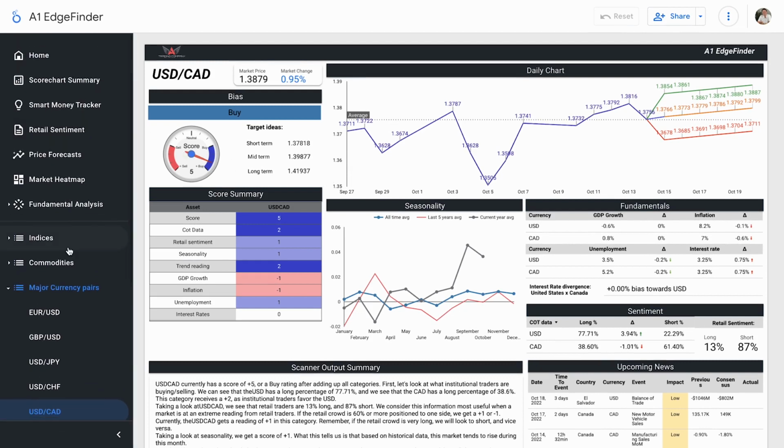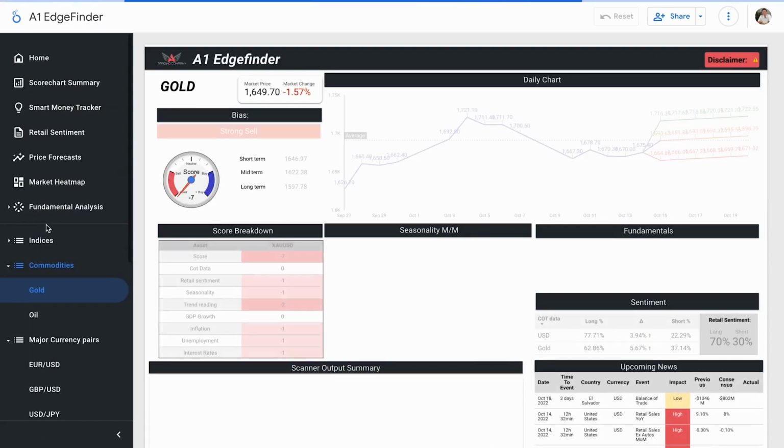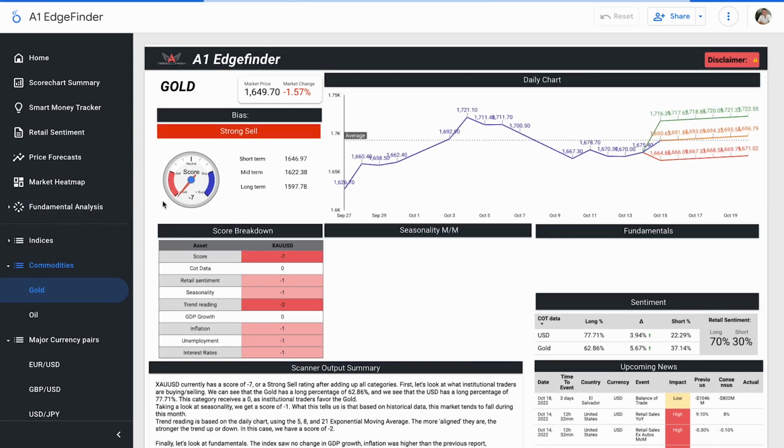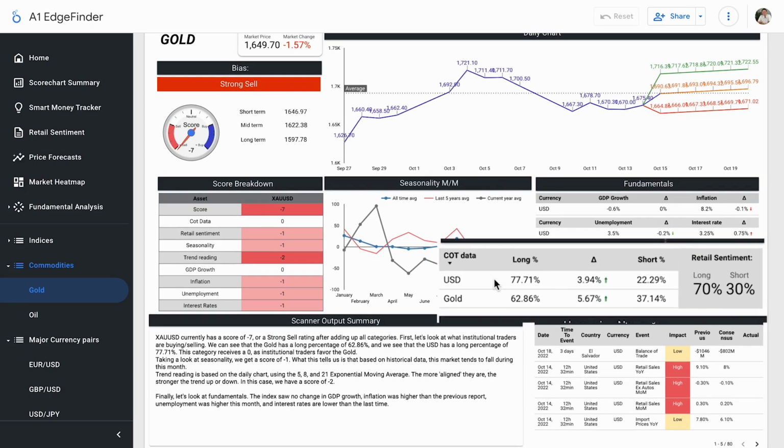And our top sell was gold. So I'm going to come over here to the commodities tab where we have gold and oil listed, and I'm going to take a look at gold. Strong sell bias for gold with a score of -7. We have our COT data here, actually a neutral score of 0, and we have our numbers over here. US dollar again, 77.71% long and 22.29% short. But gold, on the other hand, is 62.8% long with institutional traders and 37.14% short.